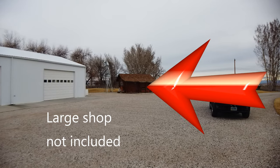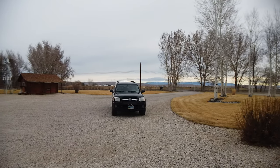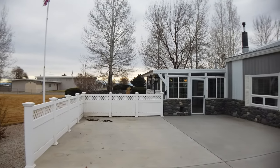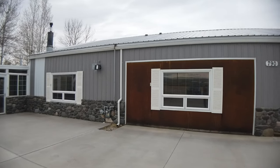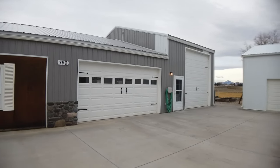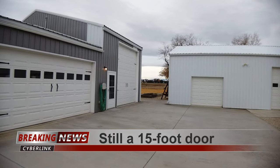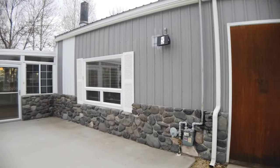So here's the outside of the property. Nice gravel driveway. There's a ton of beautiful landscaping, but the good news is the owner will maintain that. So this is going to be a pretty low maintenance lifestyle in this home. Again, that two-car garage, nice walk-through door, and then what I believe is an 18-foot door. Around the side there is a garden area, a nice little swing bench, and even a dog kennel. So a lot of great features. Let's go take a look inside.